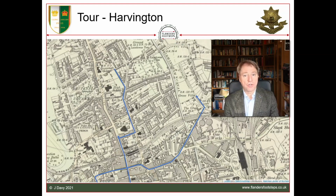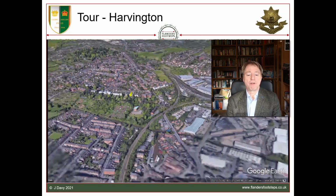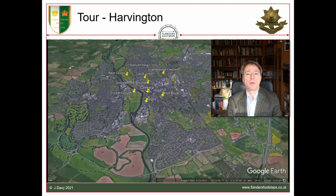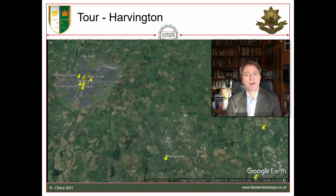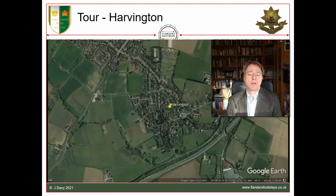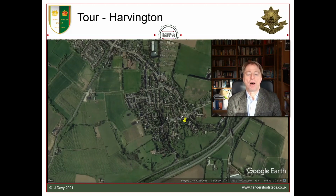Thank you very much to John Paddock for telling us so much about the 4th and 9th Worcesters. We haven't quite finished with the Worcestershire Regiment yet. We're going to move rather further afield now. From Worcester, we're going to go 16 miles east-southeast to the village of Harvington, just by Evesham. And local historian Alan Stevens is going to give us the tragic story of what happened to some of the men from Harvington.